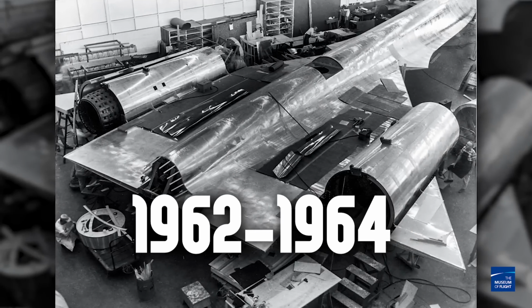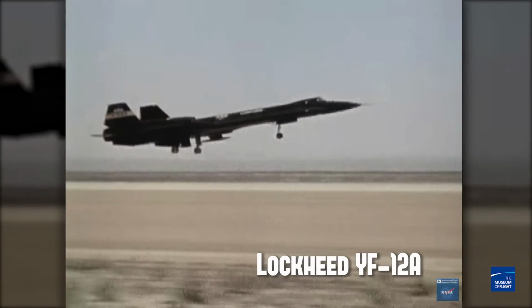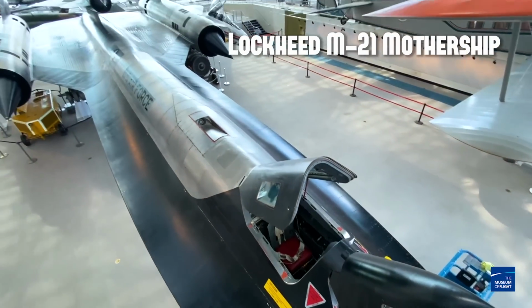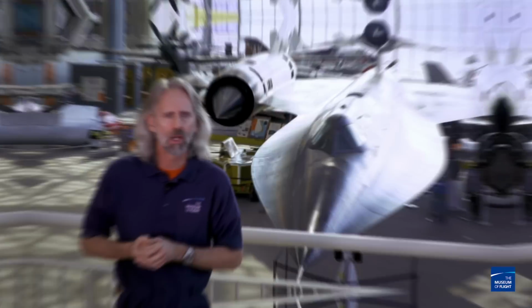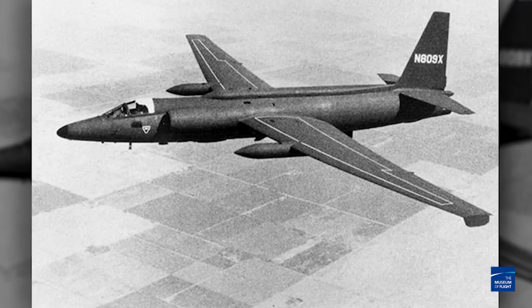The A-12 was produced from 1962 to 1964 and was the precursor to the Air Force's twin-seat YF-12 Interceptor, the CIA's M-21 mothership for the D-21 drone, and the SR-71 Blackbird. The original intent was for the A-12 to replace Lockheed's U-2 that was flying reconnaissance missions over the Soviet Union and Cuba, but it never actually flew over either country.